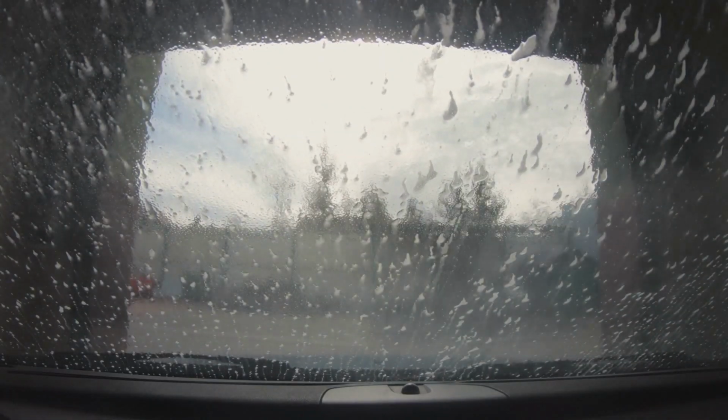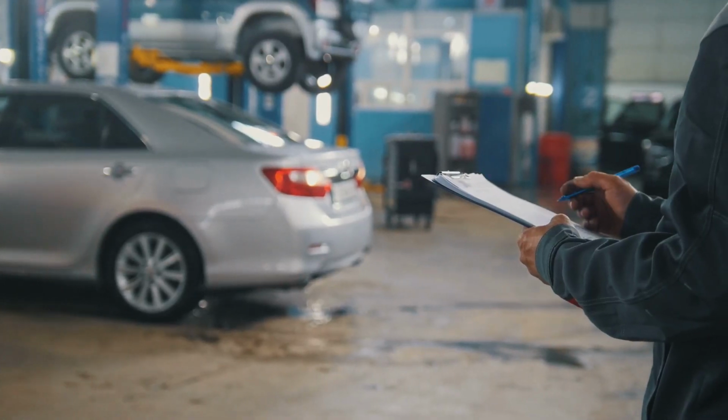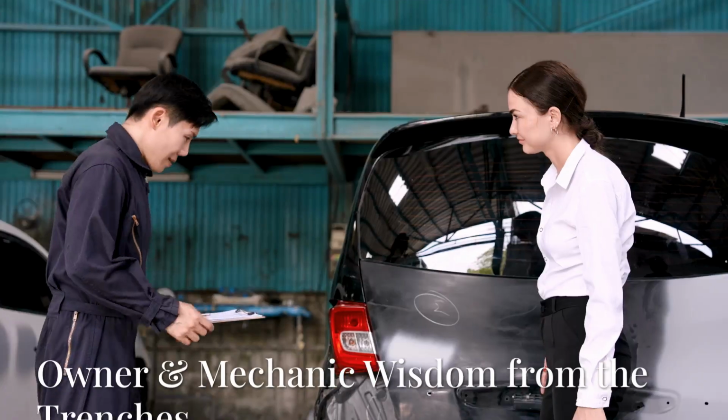Keeping these drains clear is easy and prevents most non-windshield leaks. Always check this before tackling the windshield. It's a simple, free fix that can save you a lot of hassle. Now let's hear from owners and pros who've solved this problem.